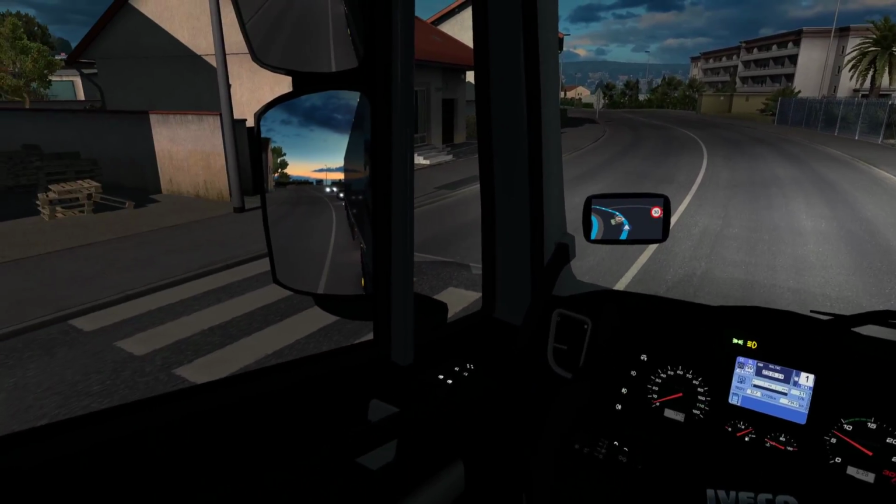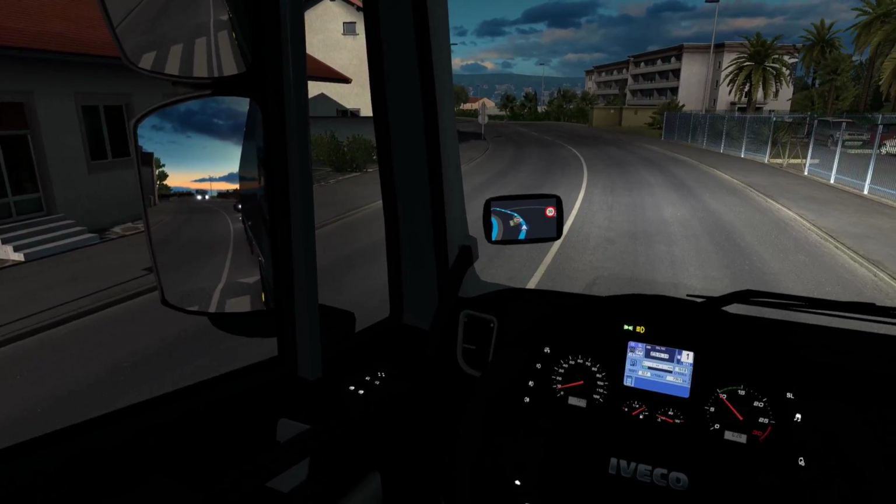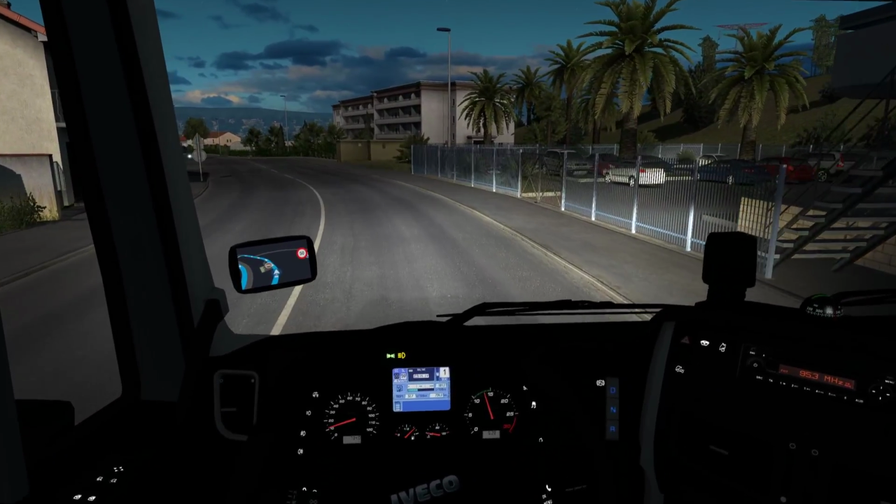Slow down here, this hump is pretty steep. Actually damaged my truck here a while ago. And until now, I'm still hitting it, even at a very slow speed.